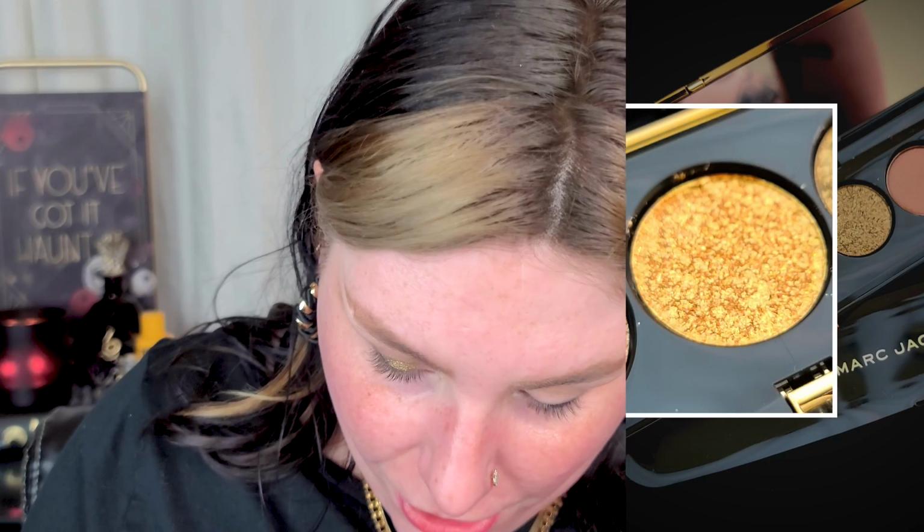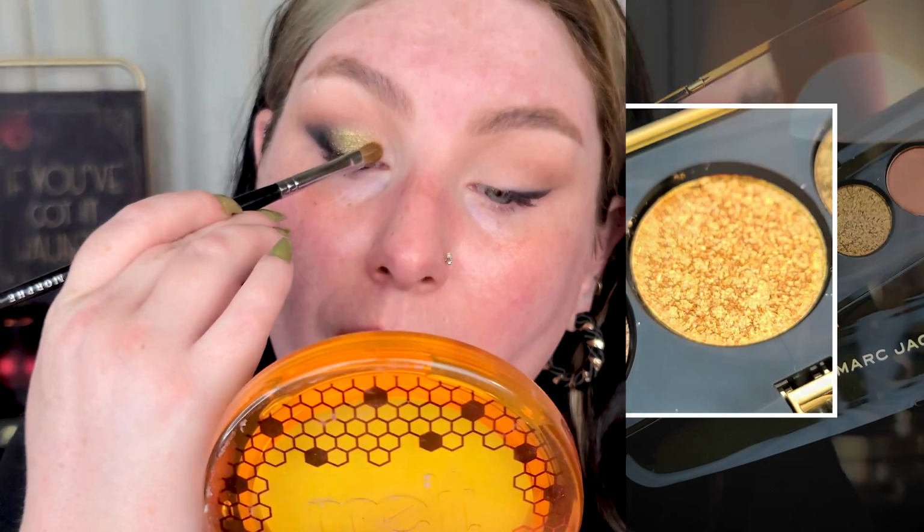Oh yeah. I feel like this formula is what Melt tries to do with their metallics sometimes. I'm way too excited with these shades. Go to the center gold, which is called The One. We're just going to use all the shades in this palette, is what we're going to do. And I'm going to pat down this inner part.